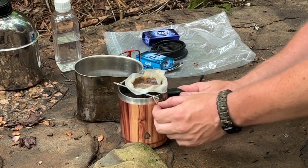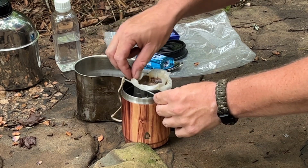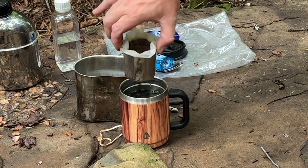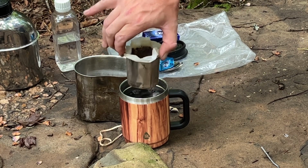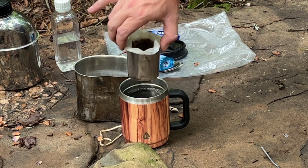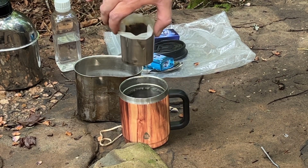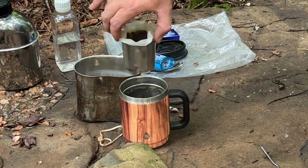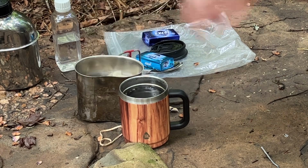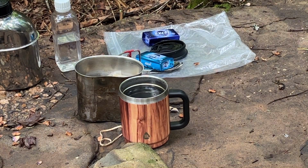So now, if I just undo my elastic bands like that, hoping I can pick this guy out of there without too much trouble. It's hot, but it's not unbearably hot to hold. And get the last bit to drip out of that filter. There we go, time for the taste test. I'm just gonna put that in here for now, till I'm ready to pack up. I'm gonna put that there. There.